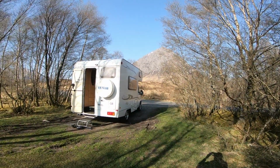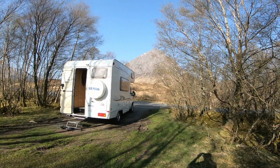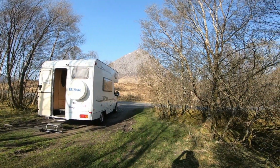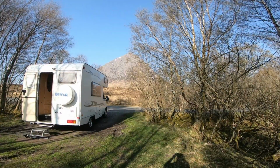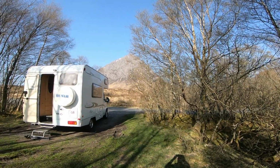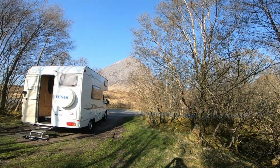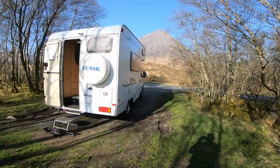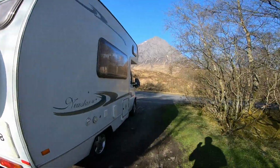Well, we're parked up down Glen Etive, just up the road from Glencoe. One of my favourite spots is this beautiful glen, it really is, especially with the mountain in front of us, the Big Buachaille, or the Buachaille Moor as it's known. It's a Scottish Munro, over 3,000 feet. Beautiful sight to wake up to.